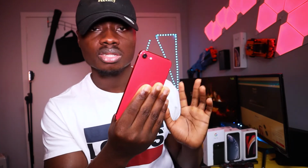Another question that keeps coming to my mind is that if this phone was an Android device, let's just say there is no Apple logo and the spec is all the same, will this phone get people's attention? In my opinion, I feel like it's not gonna get as much attention as the iPhone SE right now, because everyone knows that Apple gets away with a lot of stuff. Even some people know Apple to be a company that loves to overprice their products.